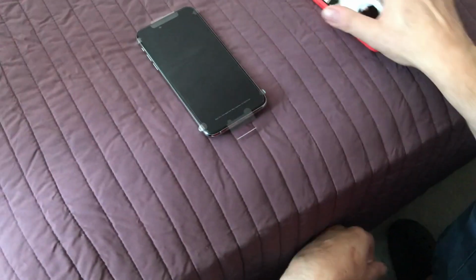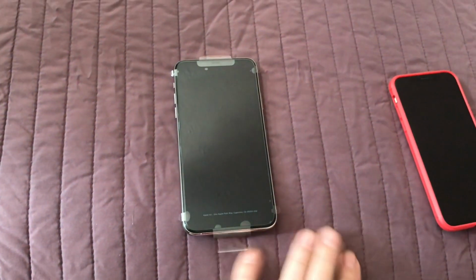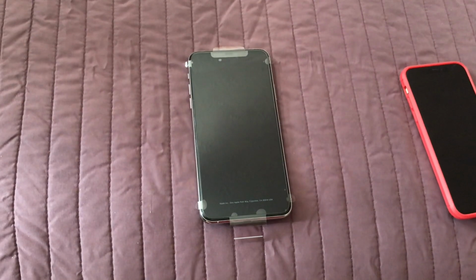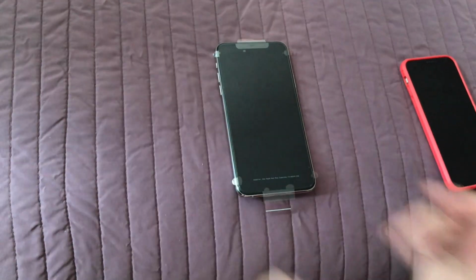So we're not going to unwrap the screen, are we? Because next week we're off to Leicester and we've booked a session to get them to set this phone up. Well, we want a screen protector on there and, say, cleaning it or whatever.